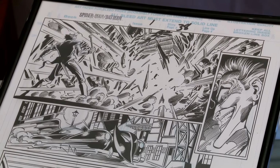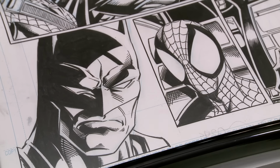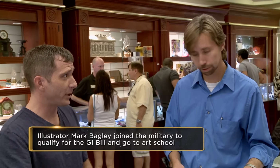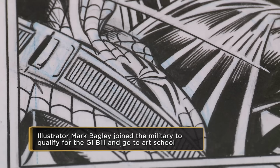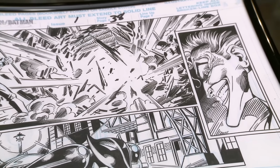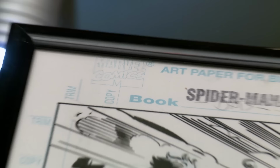Do you know the specifics on this, who the artist was? Yeah, it was an artist by the name of Mark Bagley, who's known as one of the top 10 Spider-Man artists in the world. I don't know as much about comic book artists as I do a lot of fine artists, but I do know that he's very well respected and revered in the comic book art world. And correct me if I'm wrong, I think he worked for both companies for a time. Correct. He was the perfect choice.